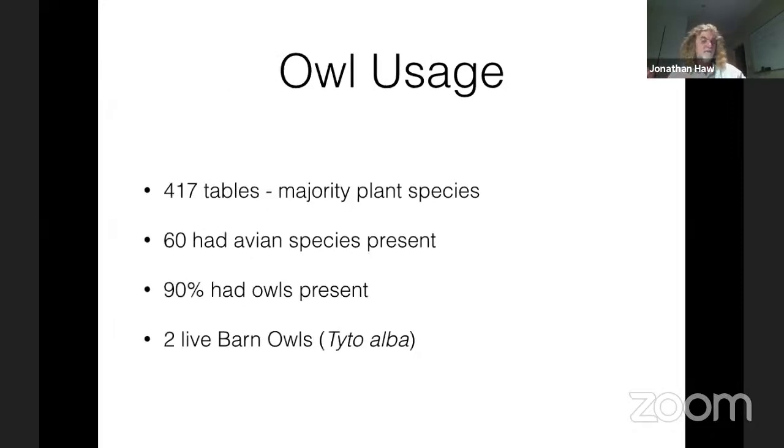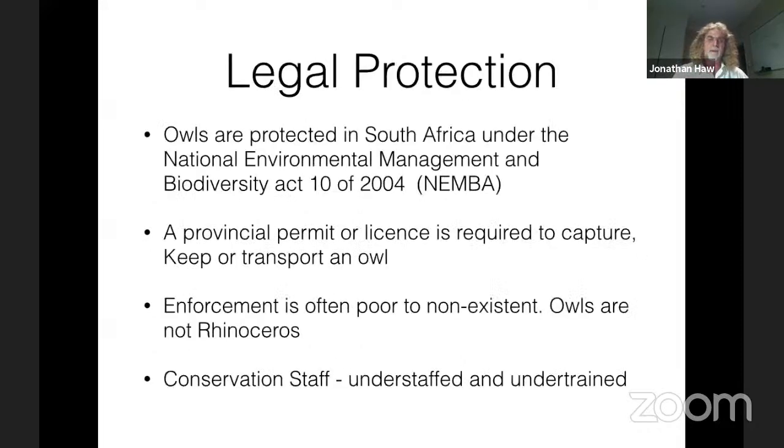In Faraday Street, there are 417 tables. The majority were plant species. 60 of those tables had bird species on them, and of that 60, 90% had an owl or parts of an owl present. On one table, there were two live barn owls. That was one of the questions the guys answered, saying that they paid more for live owls. Obviously, live owls had more value to them, but it didn't seem as if they got live owls in very often.